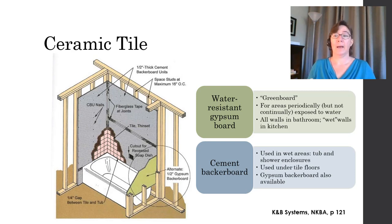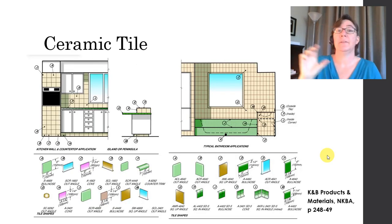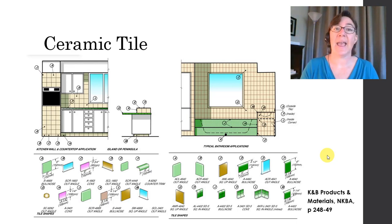All right. And any wet walls in the kitchen, any walls that a water appliance or fixture is located. So we talked about how the ceramic tile gets installed. Now let's talk about the tiles themselves. And I really want to focus on all of the different types of tiles and how they interact, how they intersect, how you can treat any edge conditions. This is the important bit when you think about tiles.